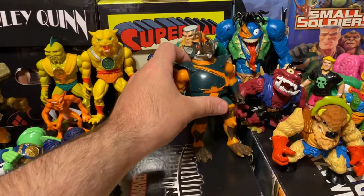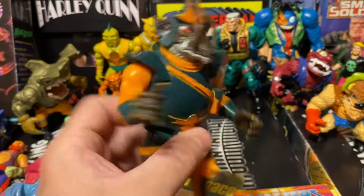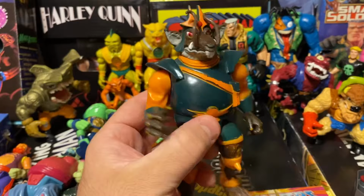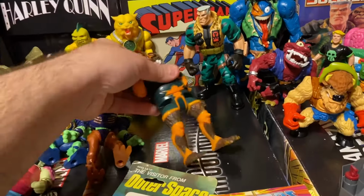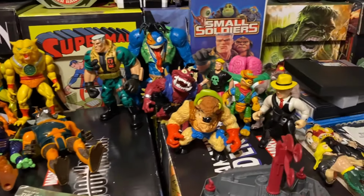Moving on to some Thundercats. This is Rataro. The figure looks decent, but his arms are all loose. His legs are loose. He was a dollar. A dollar for a Thundercats guy. I had to grab him. Super cool. Oh, man, there's so much stuff here.